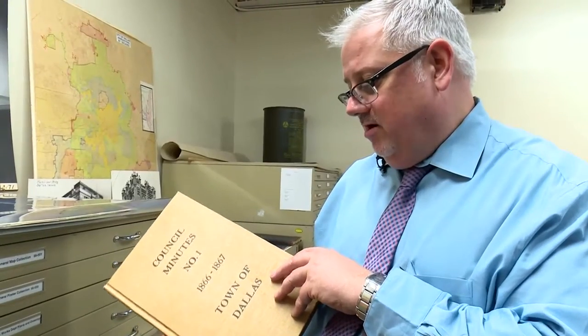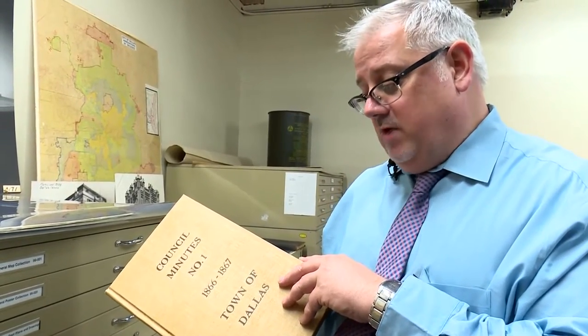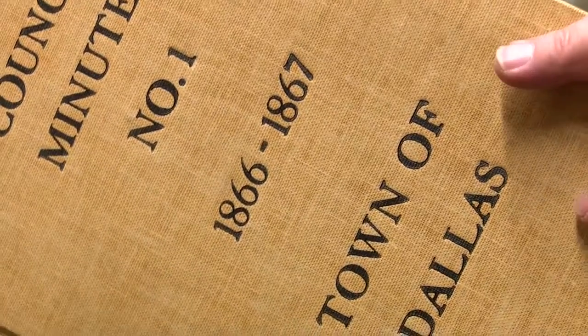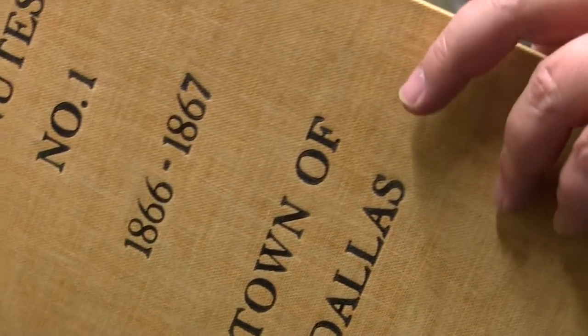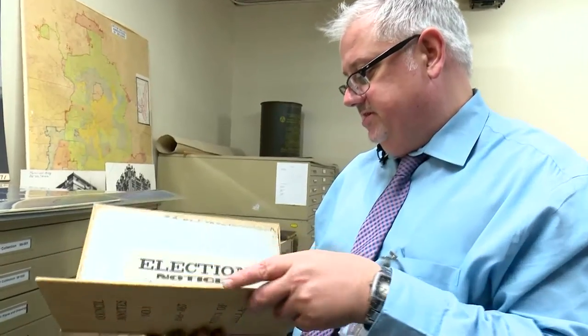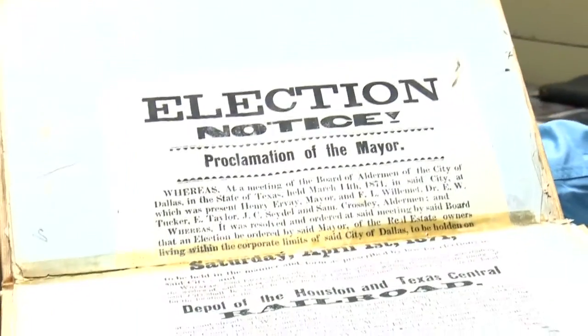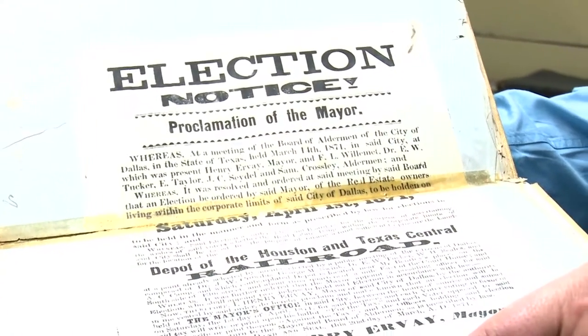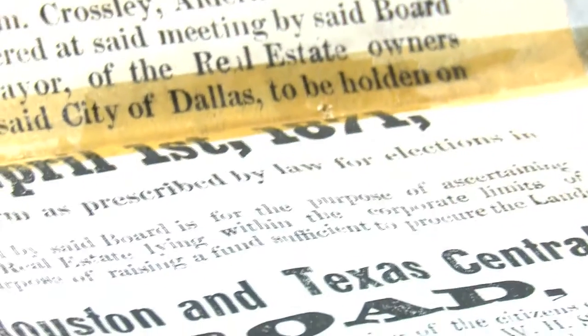This is actually the earliest minutes, in fact, the earliest records we have of Dallas City Government, the Dallas City Council. But contained in it are some very interesting things that have been pasted into the margins and into the end pages of this thing. Election notice from 1871, which is one of the elections that generated the funds to bring the first train to Dallas. This is probably one of the two most important things that happened in Dallas history.